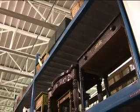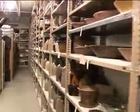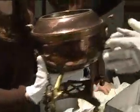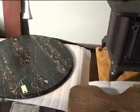There are over 1,000 artifacts in the exhibit, and we've gone through our storage facilities and picked out what we feel are the best representatives of their kind. So most of these objects haven't been on view ever. And we're trying to show people a cross-section of Maine. Every Maine family has a story, and every artifact in this exhibit has a story.